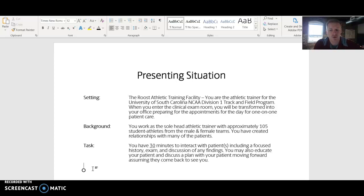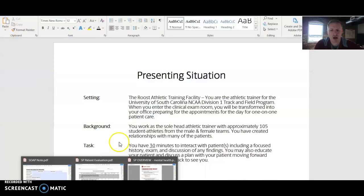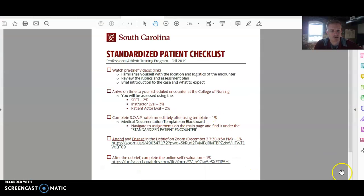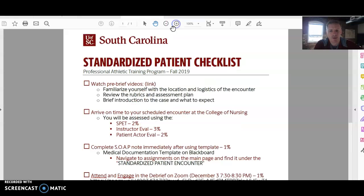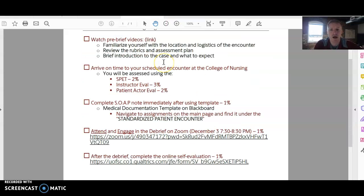After the encounter is done, you'll leave, and I've created this kind of checklist for you to kind of help you through what you should be doing. So the first thing is to watch the pre-brief video, which this is the pre-brief video, and familiarize yourself with the location and logistics. So we've gone over that. We're going to review the rubrics really quick, and then we've already introduced the case for you. After you arrive on time and do your 30-minute encounter, you'll be assessed.